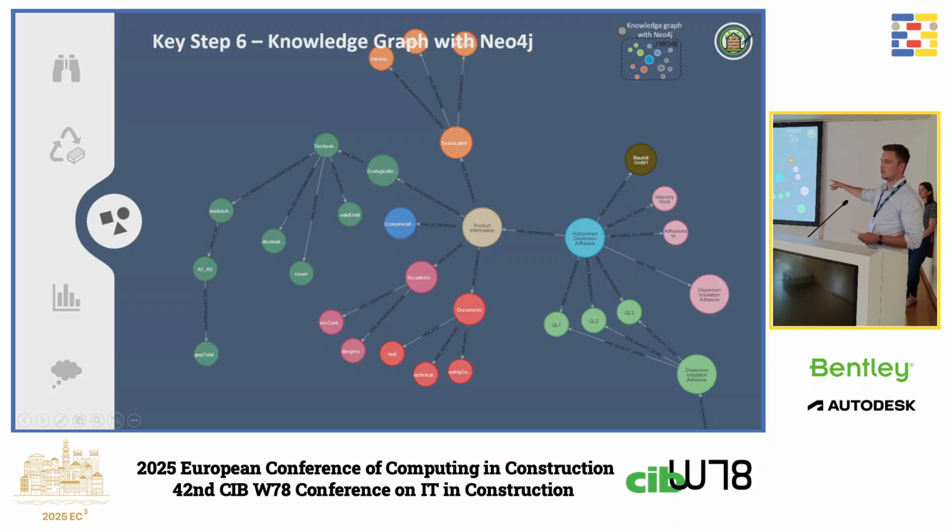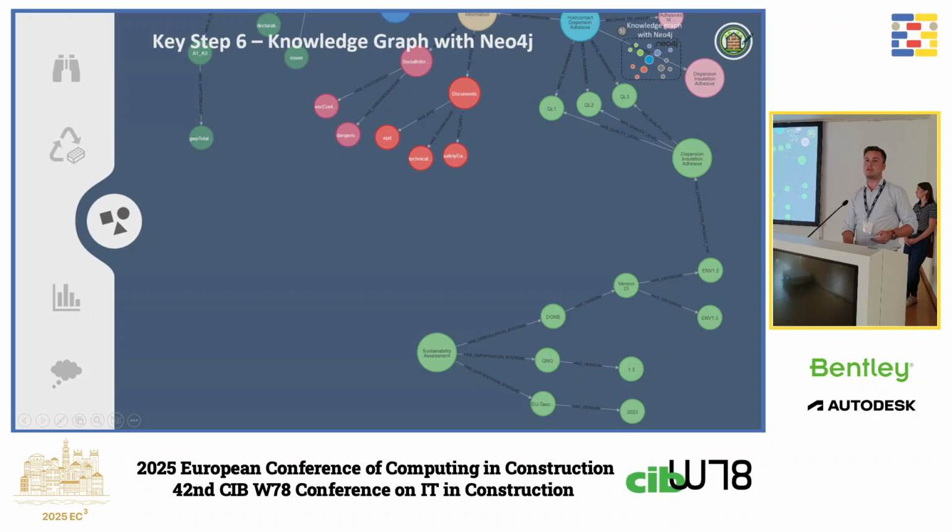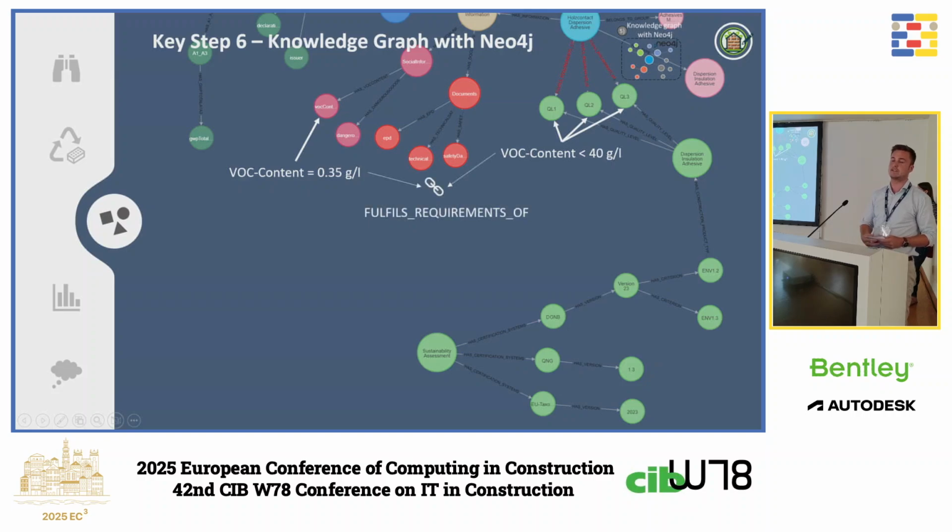So here's just shown one of the 29 building products. Important, if the building product fulfills the requirements of a system like shown in step 5, a link is automatically created between the building product and the requirements with the relationship fulfills requirements of.